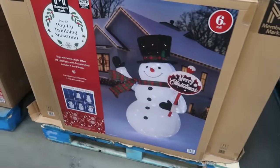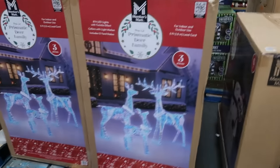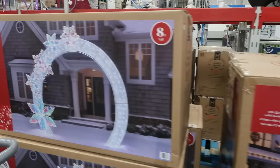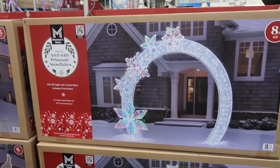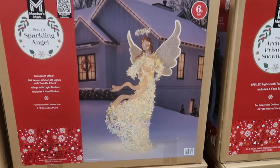You have the 6 feet tall snowman for $130. That little thing is loud. You got the deer family for $219. Those are always pretty when they put those out. And the same with this right here, the pre-lit arch with prismatic snowflakes. Those are $229. And the angel is $169.